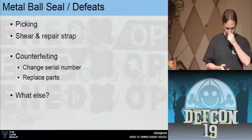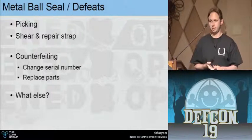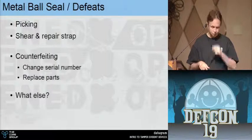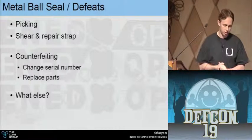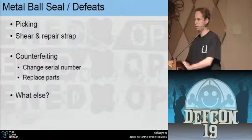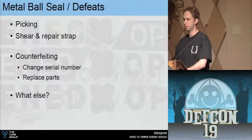And what about counterfeiting it? Can we change the serial number? Can we take another one and re-serialize it? Can we make our own strap and then serialize that? These are all varying degrees of difficulty, but just think about that. What else can we do? Anybody? Ideas? Thoughts? Comments? Concerns? You guys are quiet.